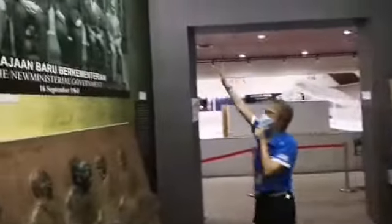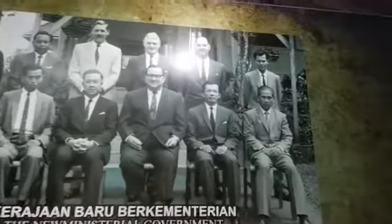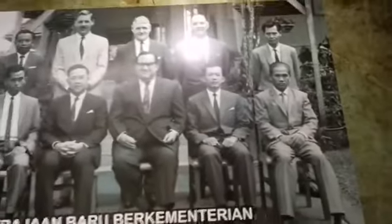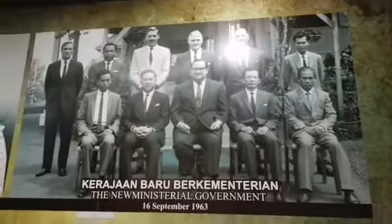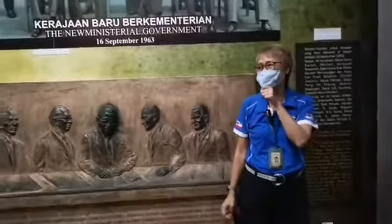And this is the first cabinet that we have. 16 September 1963. And who is G.S. Sundang? That's the person on the right hand. The Murut guy. So I do respect those people who took into consideration the local people. So that's why we became part of Malaysia until today.